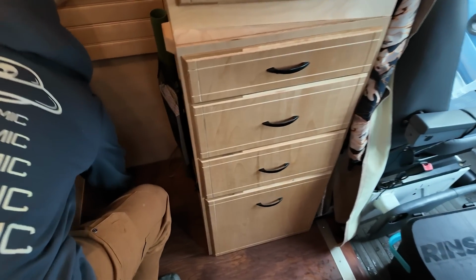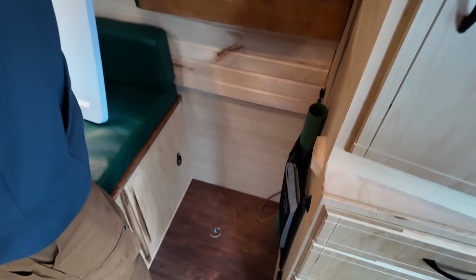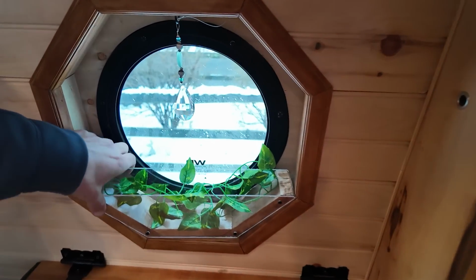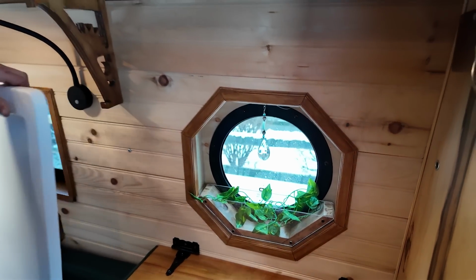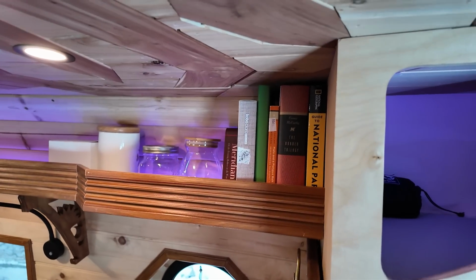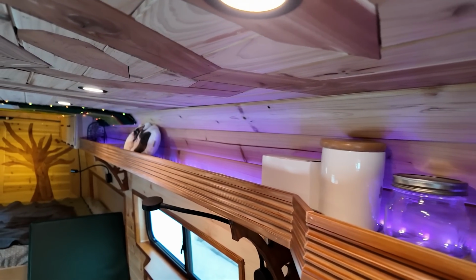That all pops away, the plug goes back in. We have some bungees and some more storage in there, hooks and such, all that kind of stuff, and a beautiful window. This is a little planter box that will come out if you need to. Add some pizzazz. And then some upper shelves, which are good for holding books and candles and jars and whatever they find they need.